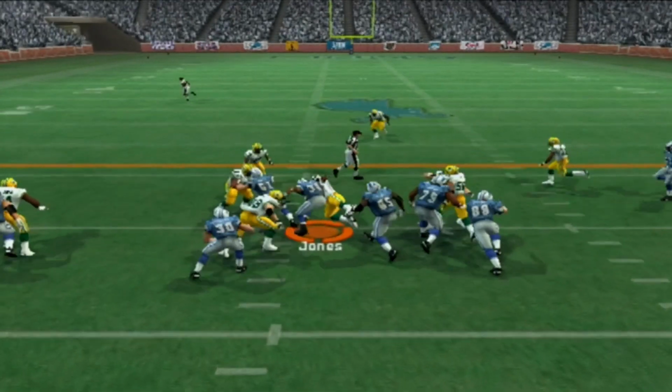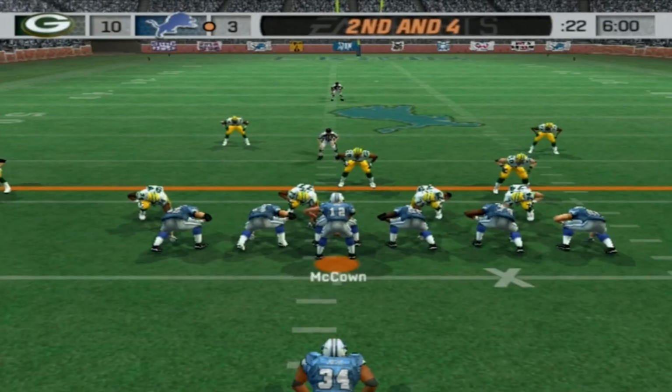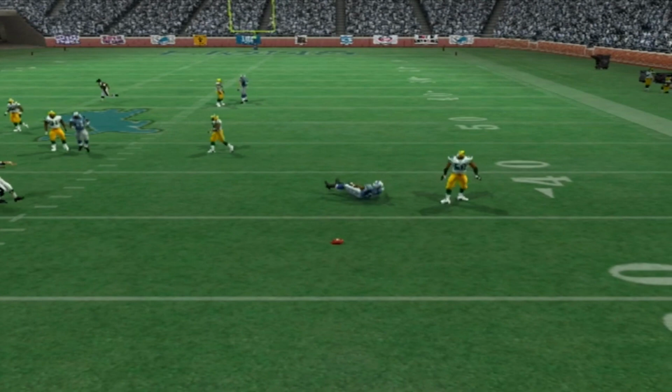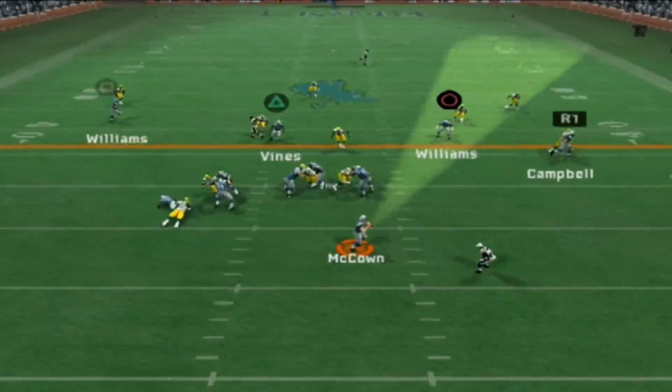The goal of this drive is to get into the end zone to tie the game up here as Jones gets the handoff, rumbles ahead for some solid yardage. Now it's going to be 2nd and 4 after a 6-yard gain by Jones. McCown will throw this time, and he throws right side, caught by Jones, but then knocked away. If we're going to have any type of offensive efficiency, these drops really have to stop.